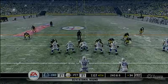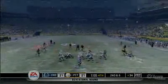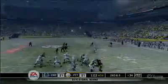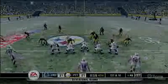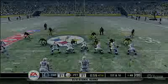When they tried to dump it off to the tight end, they were on it. Steps up in the pocket. Passes. Now, the defense came with pressure, but they couldn't quite get to the quarterback, and they paid a price. He got it out of there, picked up a nice gain.